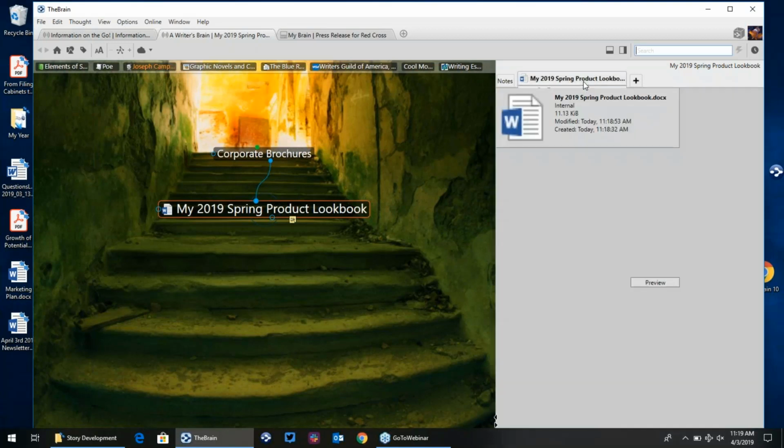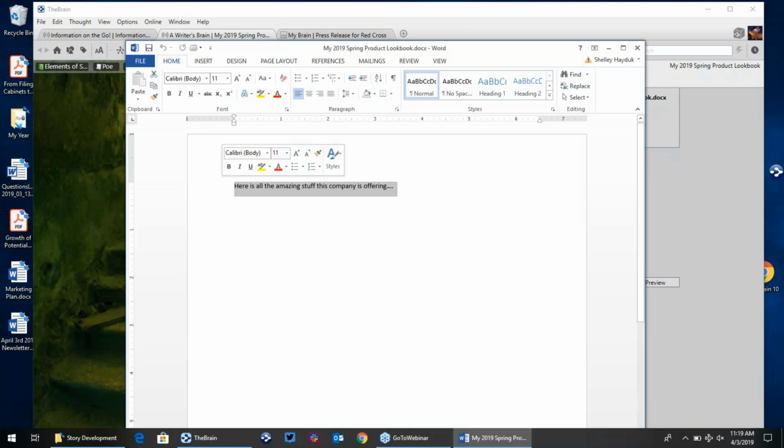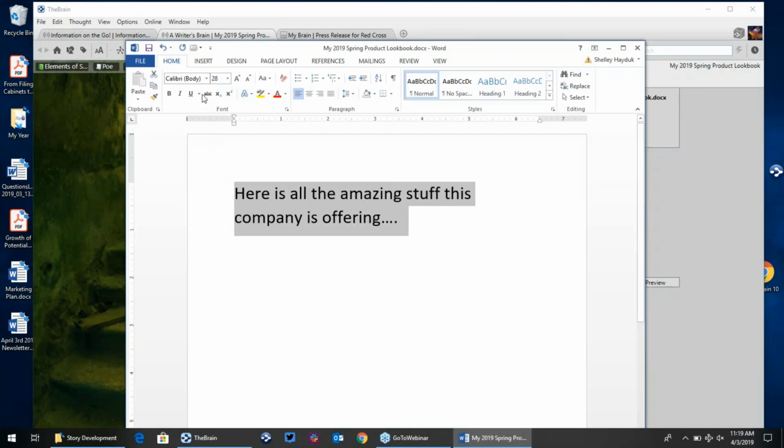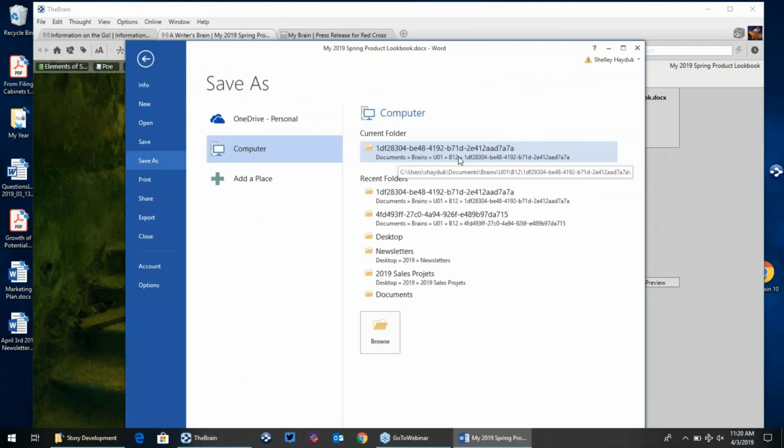So let me go ahead and, again, just launch this document. I'm coming to it again after a while, and I create all kinds of new and improved changes. In this case, I'll just go ahead and change the font so we can have some changes. And I'm going to save this as a different version. So I just go to Save As, and you'll see it's actually going to save it in the current thought folder. Each one of your pieces of information in the brain has a unique thought folder.